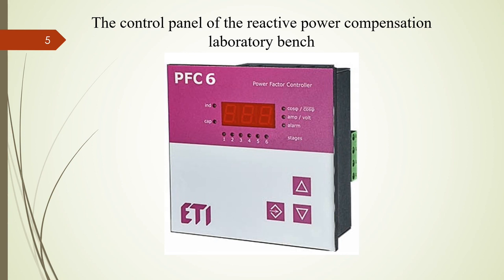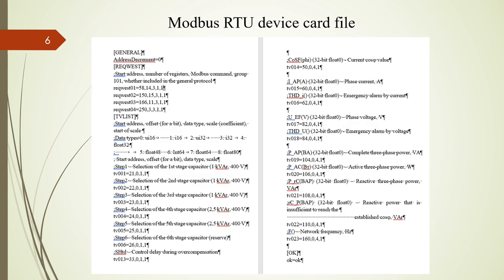Therefore, the decision was made to integrate the developed laboratory bench into the training SCADA system Energy of the software and hardware complex Trela. This system is a simulator of the automated dispatch control system for investigation and control of electrical power system modes. In order for the hardware and software complex to be able to exchange data with the PFC-6RS reactive power controller, it is necessary to write an exchange program based on the Modbus RTU protocol.